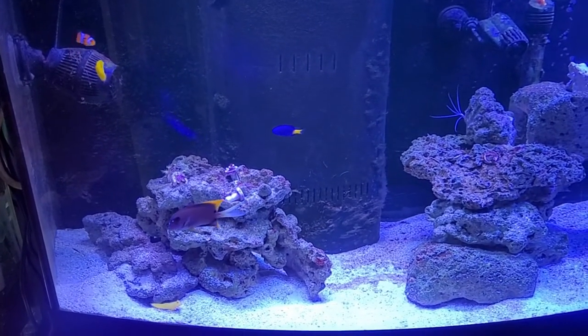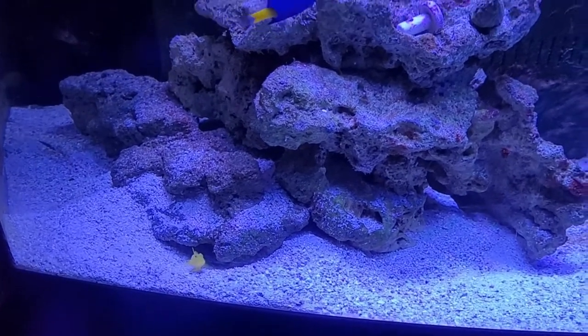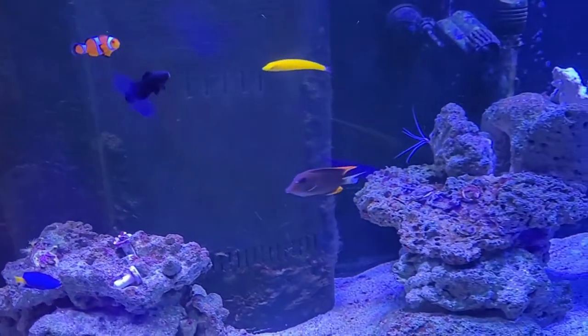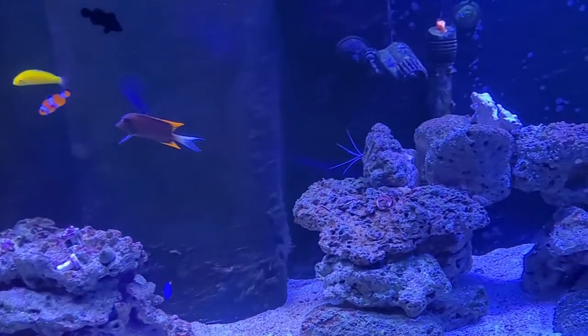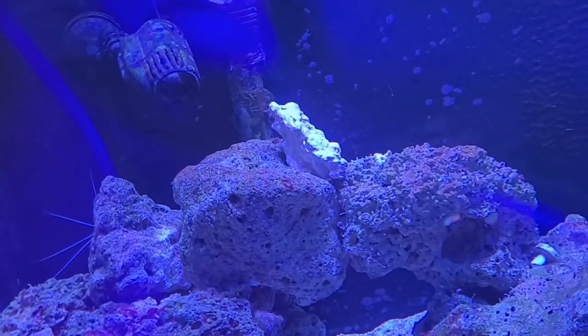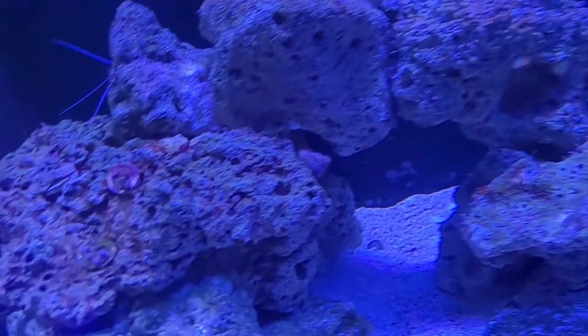I left it for 6 months, and on occasion would change the protein skimmer, and it's kept the fish alive. They're doing pretty good, you know, but the algae's not. This one had a real bad case of bubble algae. I ended up scraping it with peroxide, and it killed everything on it.